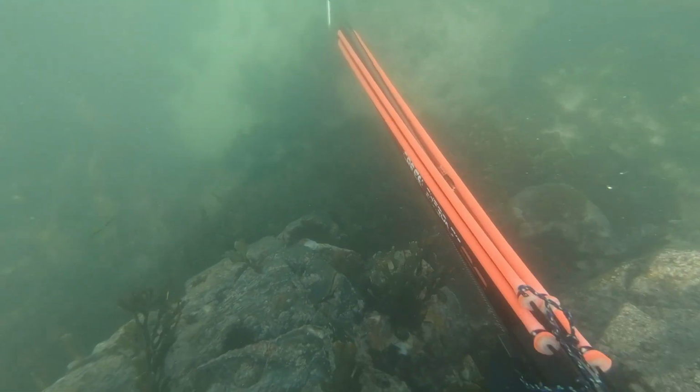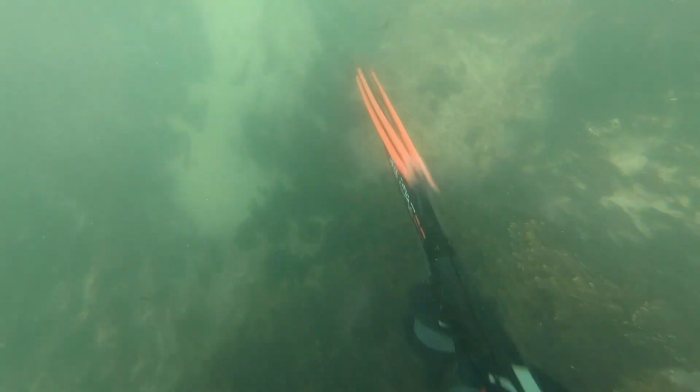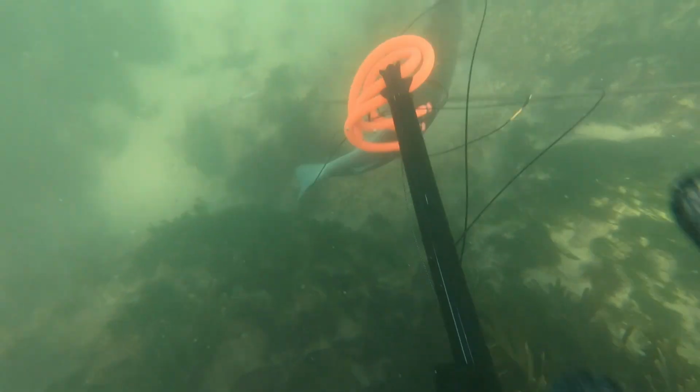Possibly the most fun I've found is shooting mullet in shallow water. They always go absolutely mad when you shoot them.